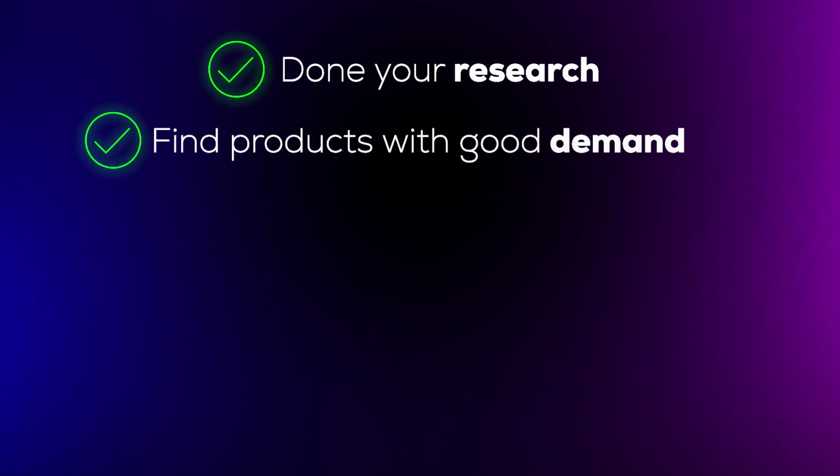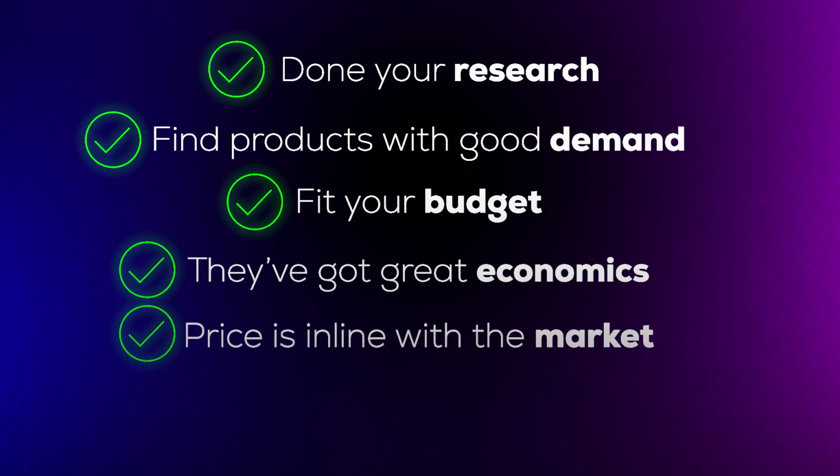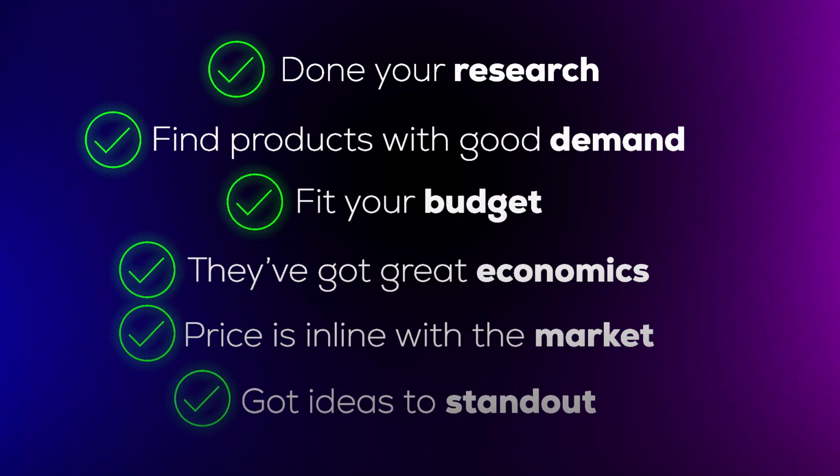If you do research and you find products that have got good demand, like the pizza blankets, they fit your budget, so the demand isn't too big for your specific budget. They've got great economics, meaning you can make at least 15 to 20% profit margin after your PPC and after your returns and stuff. And the price that you can get them for is in line with the price of the market. So you're not going to be too expensive. And if you've got ideas for how you can stand out visually and functionally, like I just went over, then honestly, you've ticked all of the boxes that you need to tick in order to be confident that if you launch that product with a great listing, great branding, then the chances of success are going to be really, really high. So now that you understand these fundamentals, let's do some live product research.